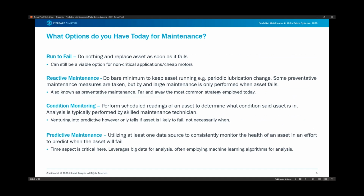So a good way to start unpacking this idea of predictive maintenance is to look at exactly what options you have for maintenance currently. In my research, I interviewed probably 40 to 50 different people for this report, and I identified these 4 maintenance strategies. The first one is not really a strategy as much as it is a lack of strategy. It's a run-to-fail method. This is basically not doing anything. You install a motor, and when it breaks, you replace it.